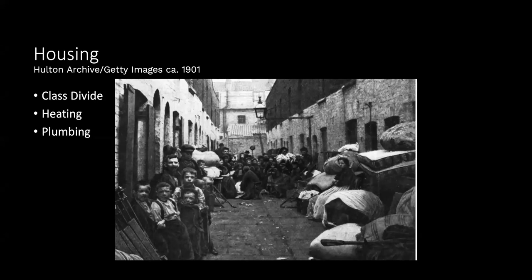So people would end up renting out space in their own room. A whole family could be renting one room, and they would still sublet, if you will, to other lodgers to try to afford the rent of that one room.